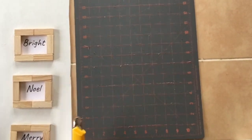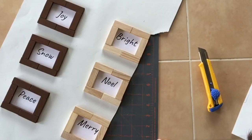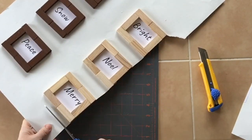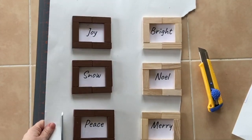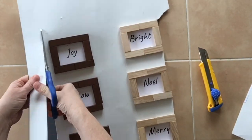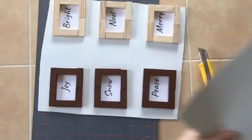Once you have all of your frames glued in place, let them dry for about 10 to 15 minutes before proceeding. Now make sure you have some sort of cutting mat or towel down on your table so that your Exacto knife doesn't cut your table. Use some scissors to cut around each individual frame just to make it a little easier to handle.